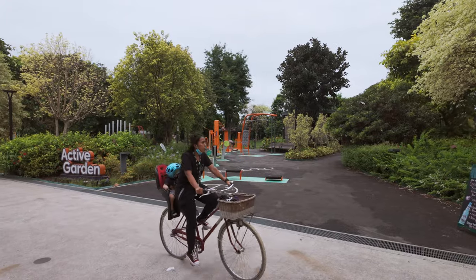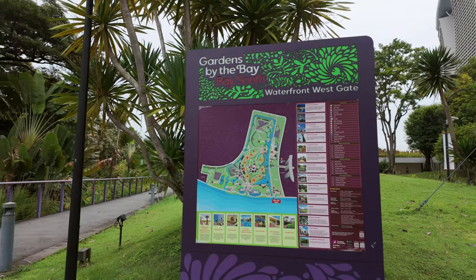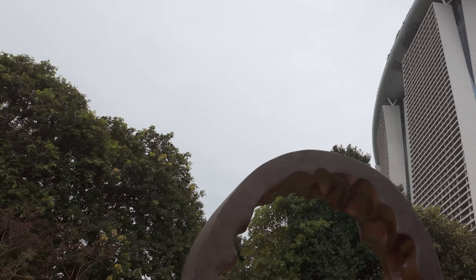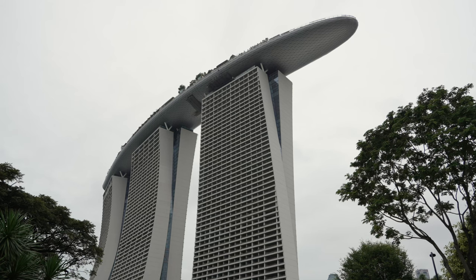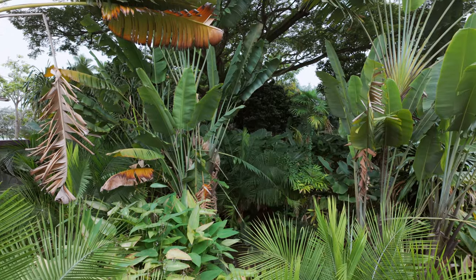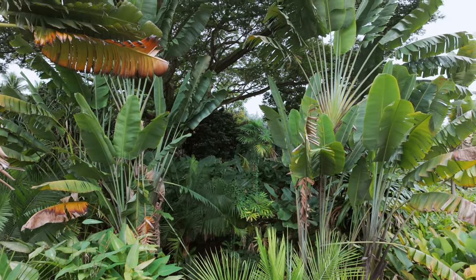Good day and welcome back to the vlog, and today we're going to Gardens by the Bay, approaching it from a westerly direction. And the first thing that we come across is this Moongate sculpture, which is a tribute to the series Stargate that I used to watch.